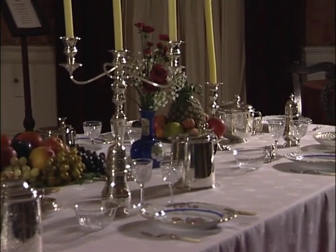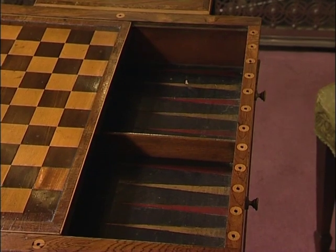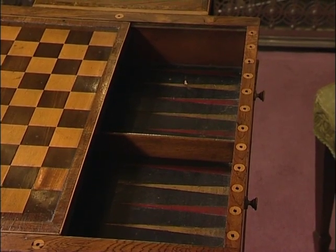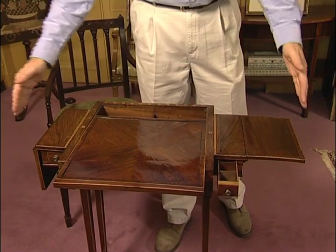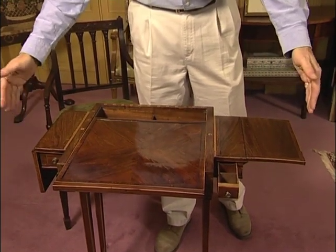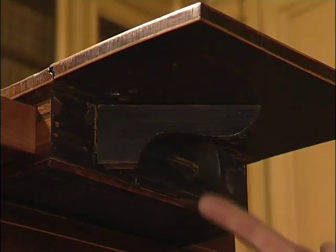Now, one of the more intimate rooms here at Polesden Lacey is the study, and there are a couple of fascinating tables in here. This one is a rosewood games table, and it's set up at the moment for a game of chess. Inside there's a backgammon board, and when the top's reversed, it's finished in rosewood, and it matches the drop leaf extensions on either side of the table. The drop leaf is supported by a little arm that folds out, and here there's a drawer that pulls out, and you've got storage in there for some games pieces.